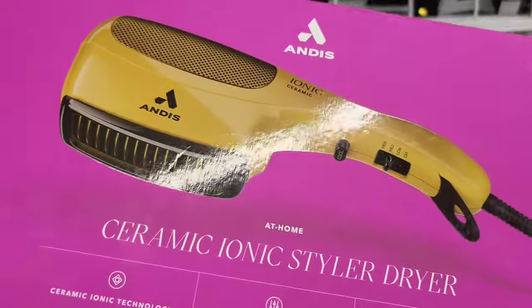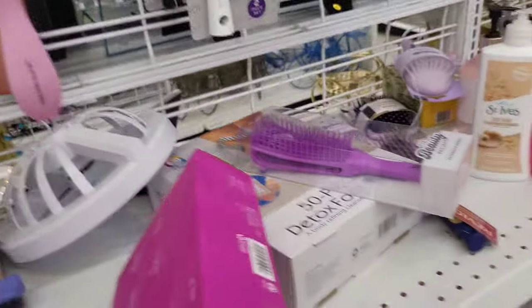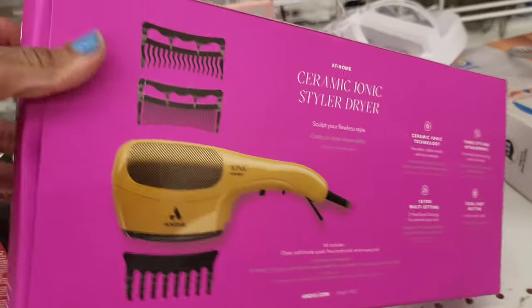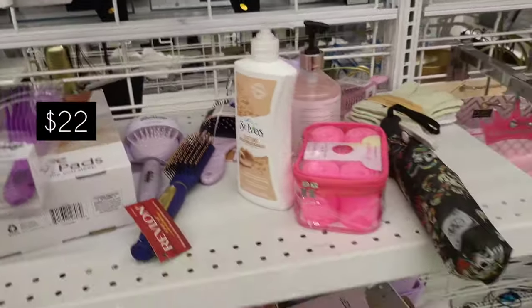Right? And I say this and it's dry. I'm like, and it's the Clipper brand? Okay, they got dryers. I didn't know that. Ceramic Ionic Styler Dryer for... I couldn't tell what it said, y'all.